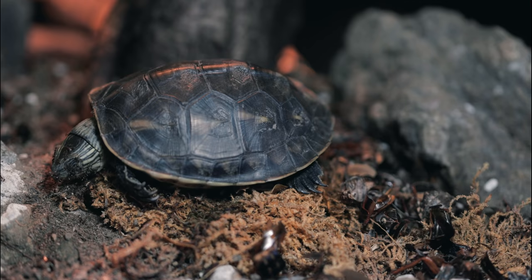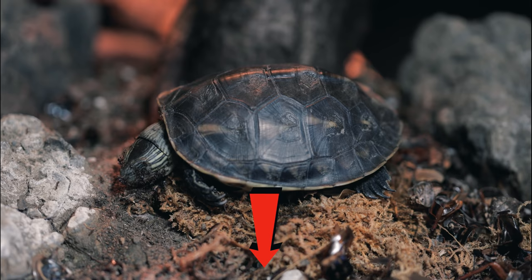What do you think? How long do you think the ants will take to consume this turtle? Leave your guesses in the comments and go back to it later to let us know if you were right.